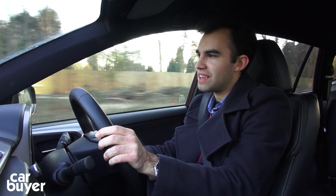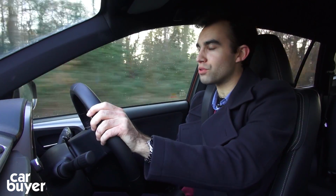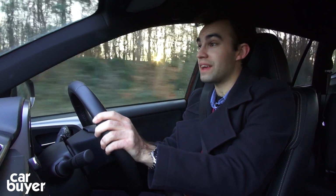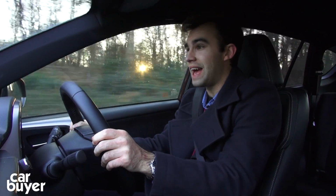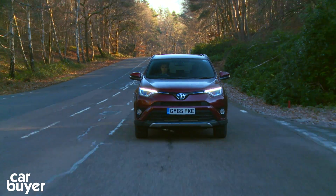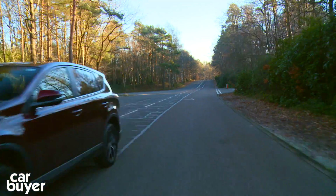But that's where the common sense stops, because you see the diesel only comes with a 6-speed gearbox and front-wheel drive. Then there's the petrol that only comes with a CVT automatic gearbox and 4-wheel drive. Then there's the hybrid that comes in both 2-wheel drive and 4-wheel drive. Why not give people the choice?